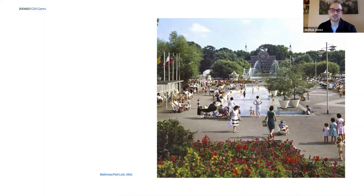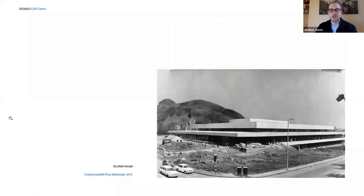But developments in architecture and engineering coincided with a reduced level of investment in public recreation during the final quarter of the 20th century, and saw many open-air pools return indoors. Mass leisure met the welfare state and spawned a huge variety of buildings inspired by the modernist movement.